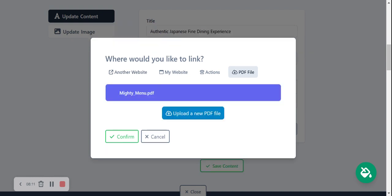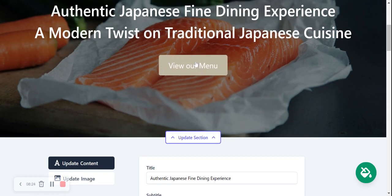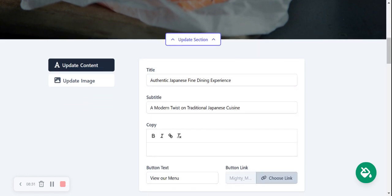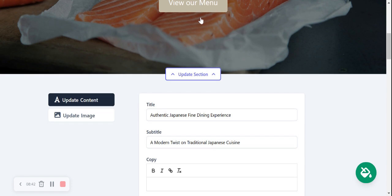So when your customers do click on that link, and there we go, it's uploaded, they can be taken directly to your menu. So let's go ahead and change that to view our menu and save the content. And there we go. When our customers click on that button, it will directly take them to our menu to check it out. However, you can link to other various places like Uber Eats if you want people to order online, or perhaps you just want it for people to get directions or a click to call button.